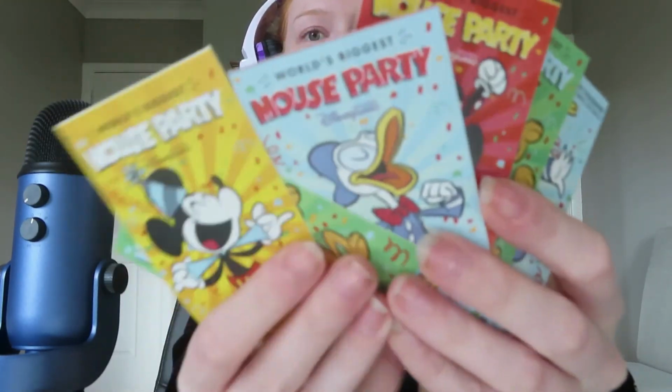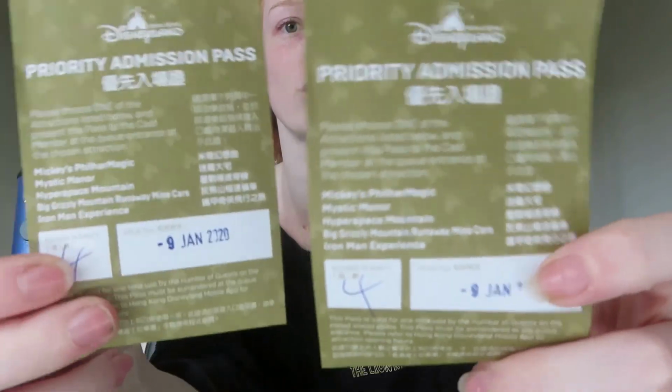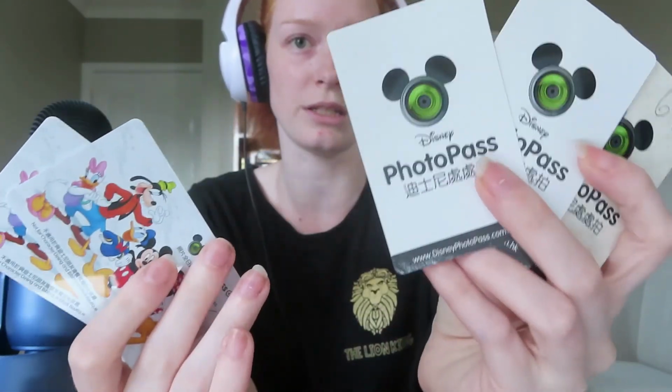We also got given our ticket entrances to the parks, which come as different forms of your favorite Fab 5 characters that get you in. We got given 2 priority pass tickets to go to any ride or experience that is listed down on this side of there, and how many in your pass. And you've also got photo pass and anything else to scan to help you get your photos onto this and onto your phone or laptop or anything else. So that is all I have actually received from the hotel itself.